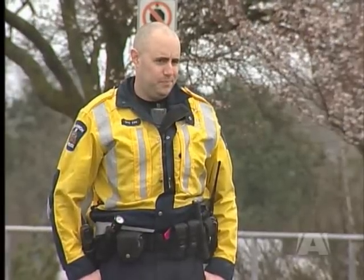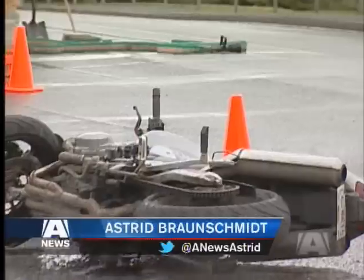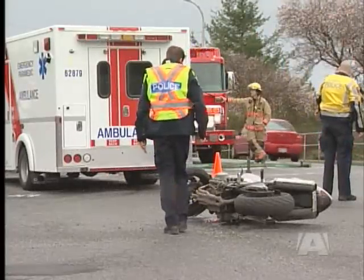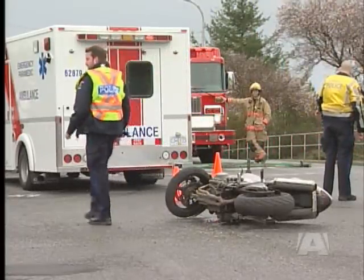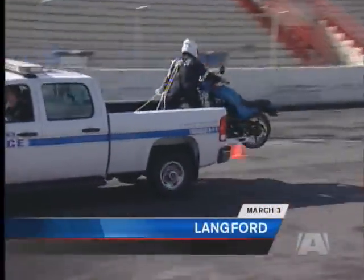Constable Mike Bainbridge is a collision analyst. He's one of 7 Saanich police officers specially trained to put the pieces of a crash together and figure out what happened. Just days before this wipeout on Oak Street, the team simulated the scenario at Western Speedway.